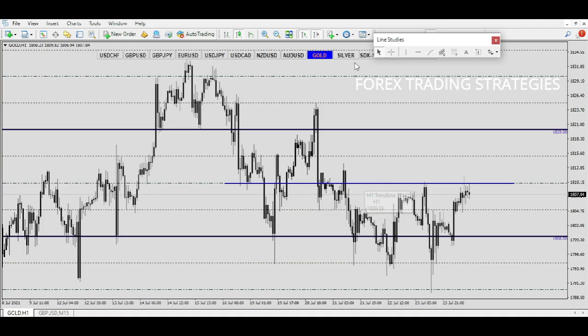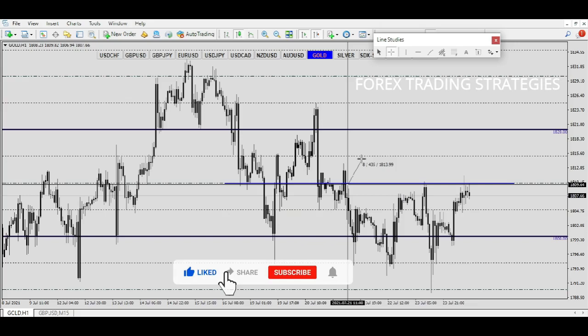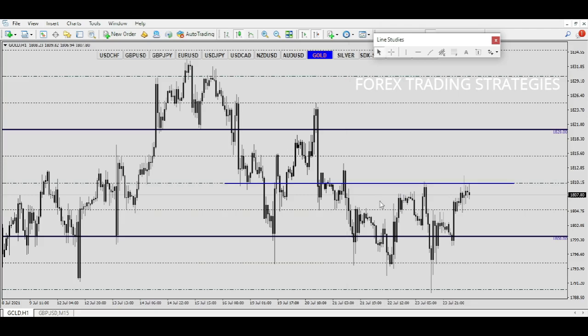And secondly, the amount that you are risking for the reward is too little. It doesn't make sense. Like we said, if it turns against you, you stand to lose a lot more money than you probably stand to gain. So you need to avoid trades with low risk to reward ratios. What you probably need to do is wait for price to come to these ends.